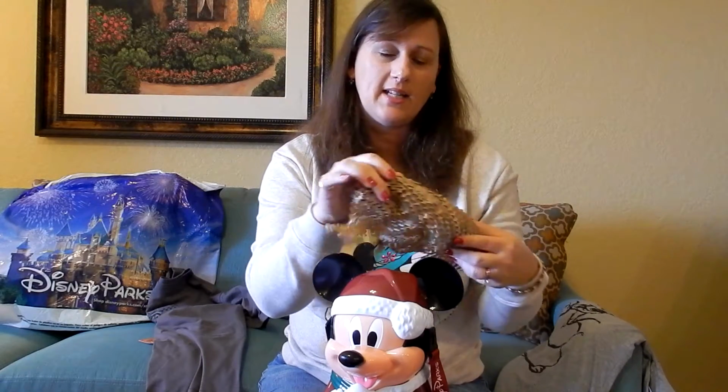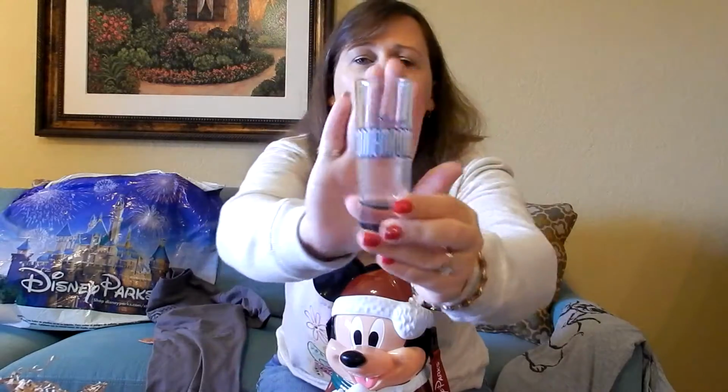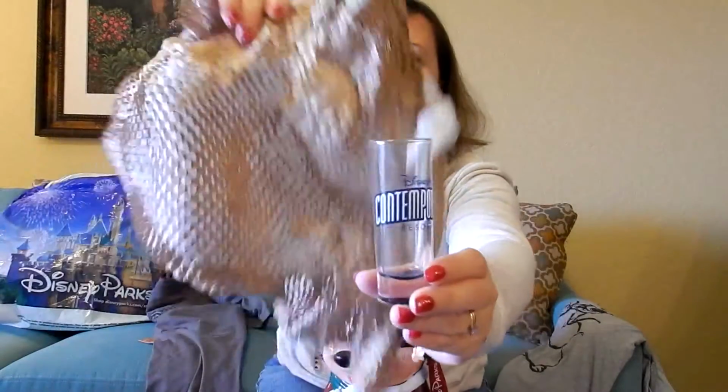While we were at the Contemporary visiting Christmas decorations and a gingerbread Frozen scene with Anna and Elsa and Olaf, we found a Contemporary shot glass. His mother has a little shot glass collection, and in the early 70s they actually stayed here. So we thought this was a nice little touch to get her a Contemporary one to add to her collection.